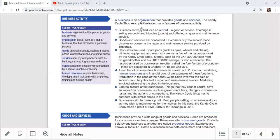And the third reason, you can see resources are being used. Every business needs to use some resources. In this case he spent 300,000 from a loan from grandma and 100,000 on savings. And the fourth concept that we learned today: business carries out a number of other business functions like production, marketing, human resources, and financial management. In this case you can see even the Kandy cycle shop is doing everything. They market, they do some advertising campaign in the local area. So even a small business also has to do everything.